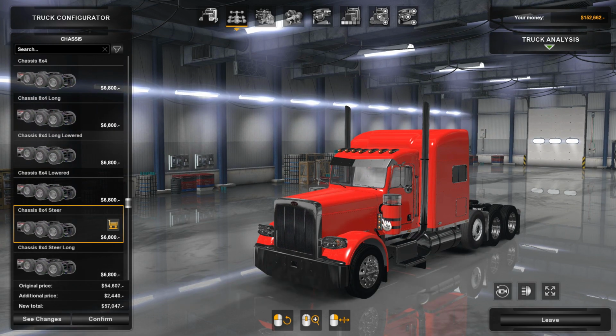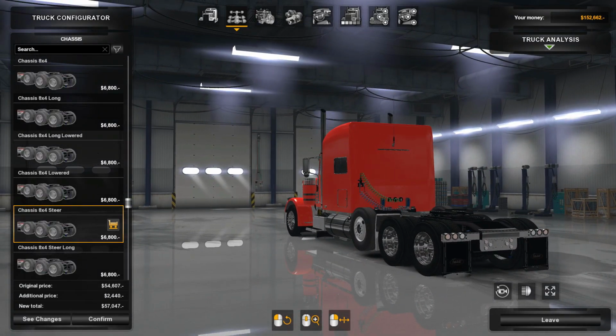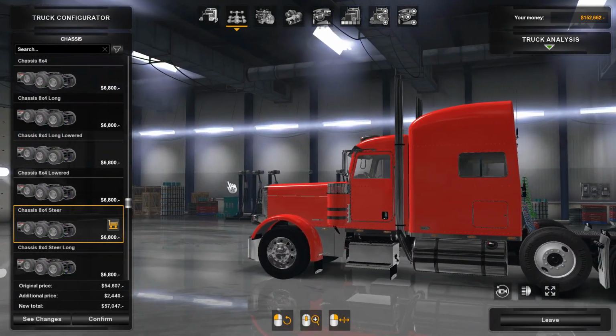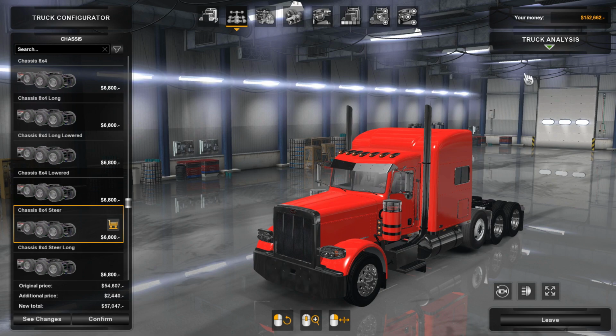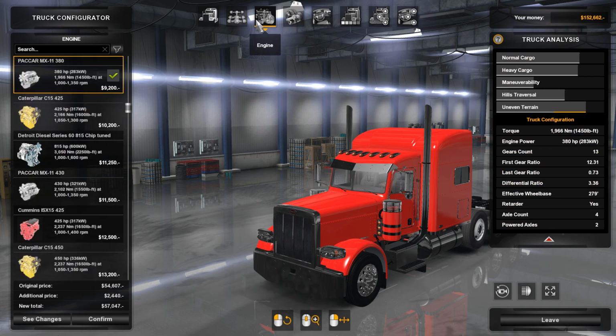But what we are going to do is go ahead with an 8x4 with a rear steering axle, which is going to future-proof our truck for a lot of heavy haul loads. As you can see right now, uneven terrain, heavy cargo and normal cargo are already going to be super high.